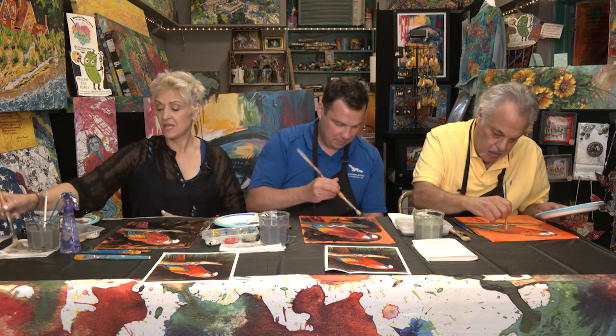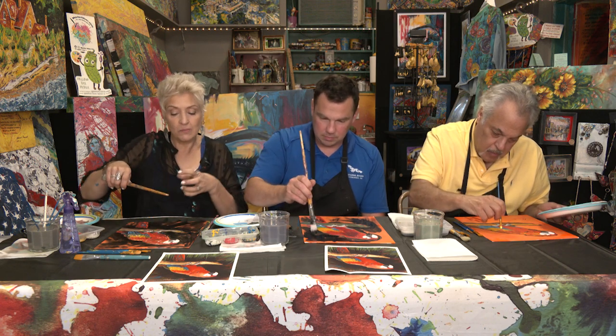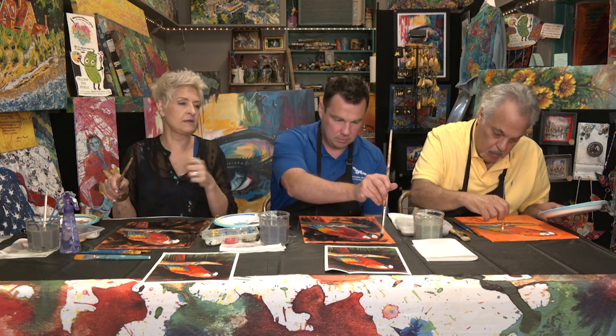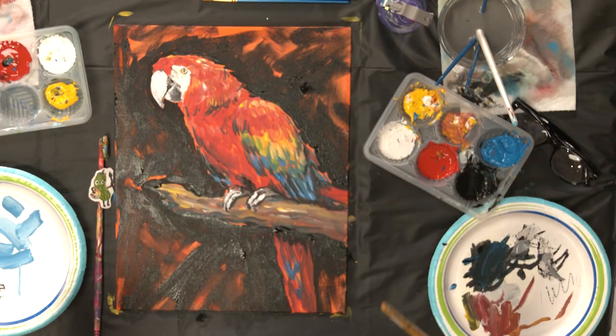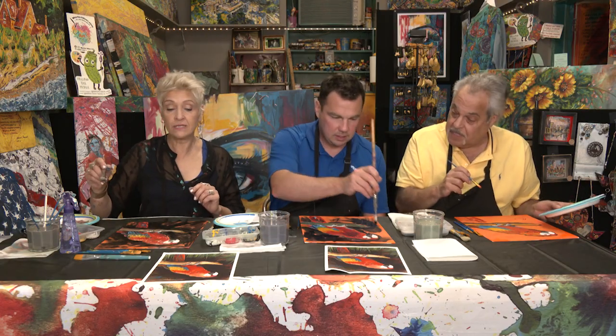That looks great. I'd say the only thing is when you get closer to around the bird, blend it out so it doesn't look like there's a black line around the bird. Just make that a seamless transition from around the bird. Good.